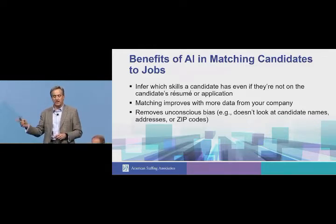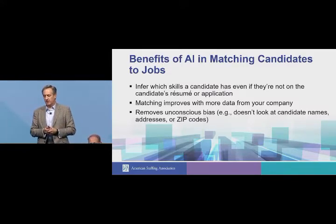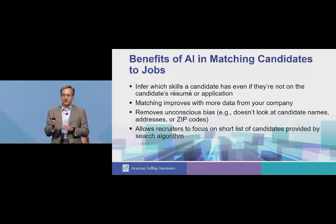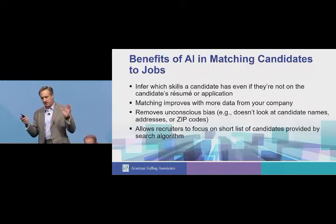They don't look at candidate names, addresses, or zip codes. They simply look at raw data connected with skills, job titles, education, and so on. And lastly, they allow recruiters to focus on a short list of candidates provided by the search algorithm, because these systems are primarily involved in the sourcing aspect of recruiting. So they allow the further vetting or interviewing to be handled either by a human recruiter or an automated bot. We'll get into that later.